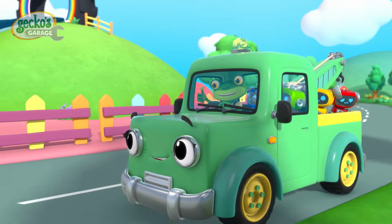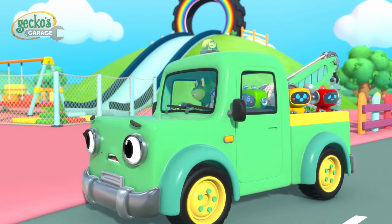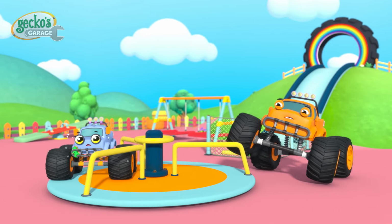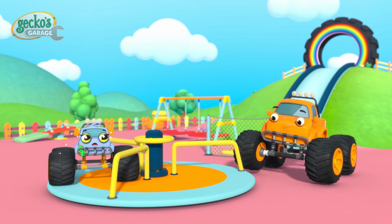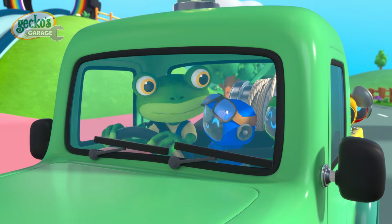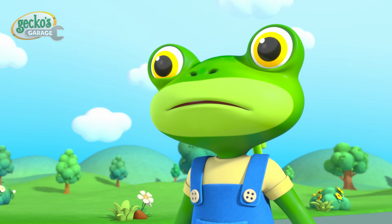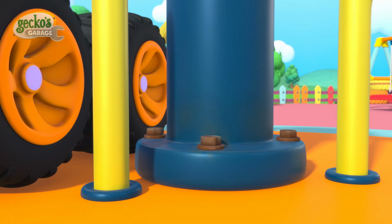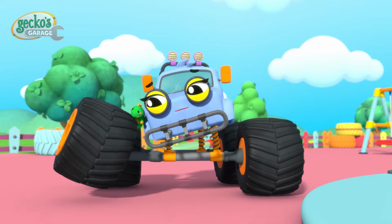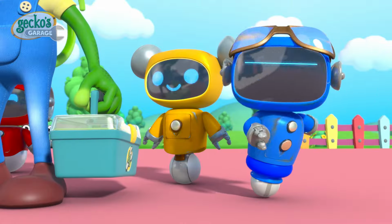Great job, Mechanicals! Spinning screwdrivers! Sounds like someone's upset. Oh, look! It's Max the monster truck and his little sister, Molly. Let's see if we can help. Hello, Max. Hello, Molly. The roundabout needs loosening. Don't worry, Molly. We'll get it turning again.